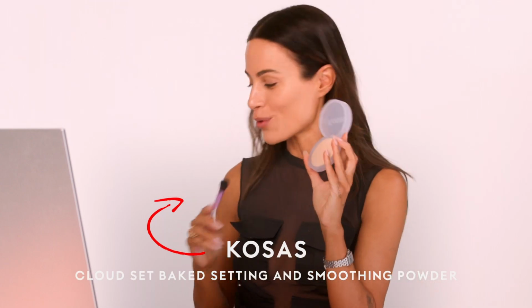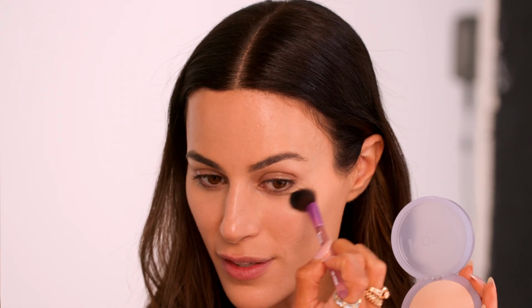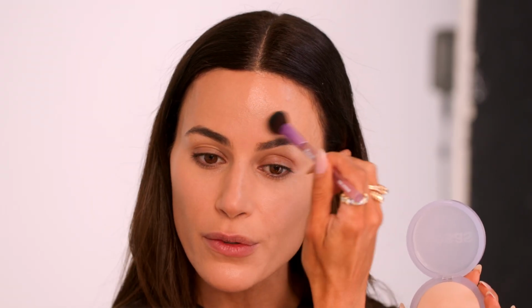I am an oily skin girl who loves a dewy, glowy look. I had to figure out how to solve that, and that's how Cloud Set was born. Cloud Set is a baked setting and smoothing powder. The baked formula starts out as a liquid. It starts out as a moussey texture, so we can add active skincare ingredients to it when it's in that phase. We use powder to set, smooth, blur areas where we have texture, and the active ingredients in Cloud Set also help to do that.